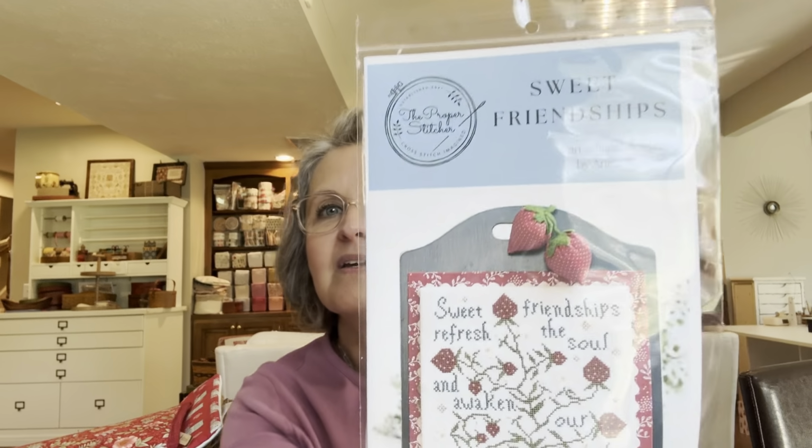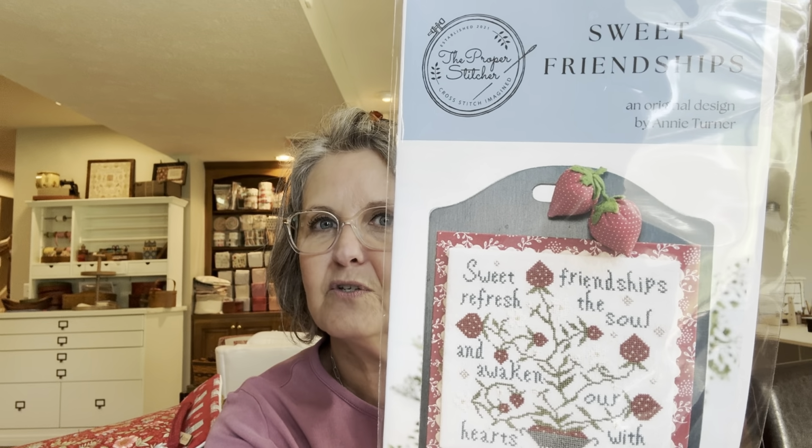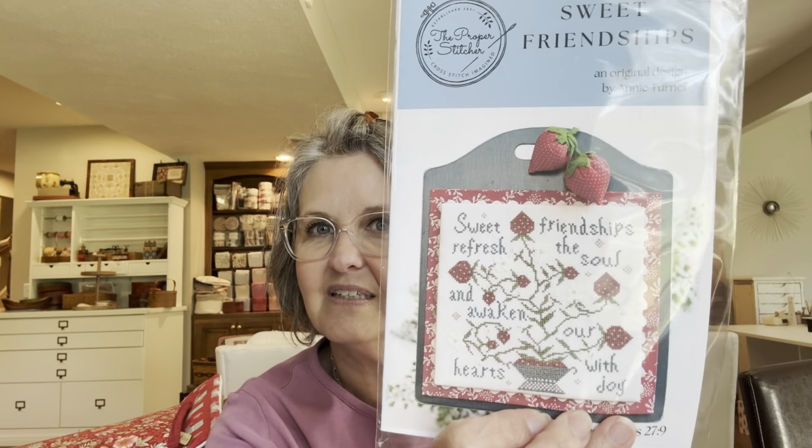But her featured designer was the Proper Stitcher. And so this is her Sweet Friendship chart. That was an exclusive for Alicia's box. I really like that.